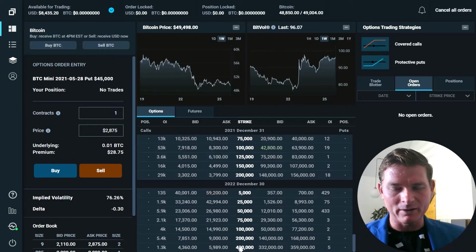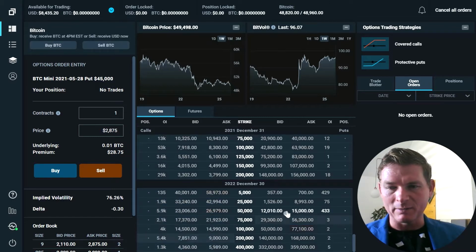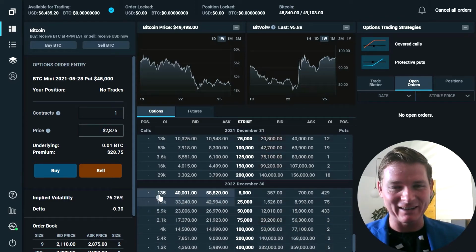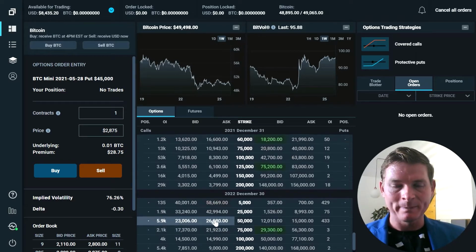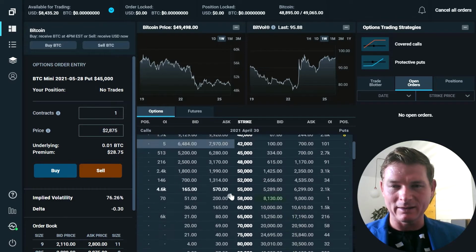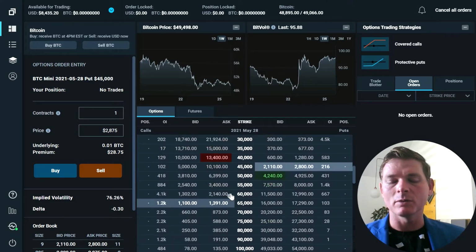Oh, they opened at 400. This is way out of the money. Okay, so 2 years out, there's just less people trading these. But 2 years out, look at the puts. Nobody wants them. Nobody. It's like in the hundreds, and over here it's in the thousands. So you can see long term here, people are like 90-something% bullish, and short term, it's like 70-30. People are still more bullish.